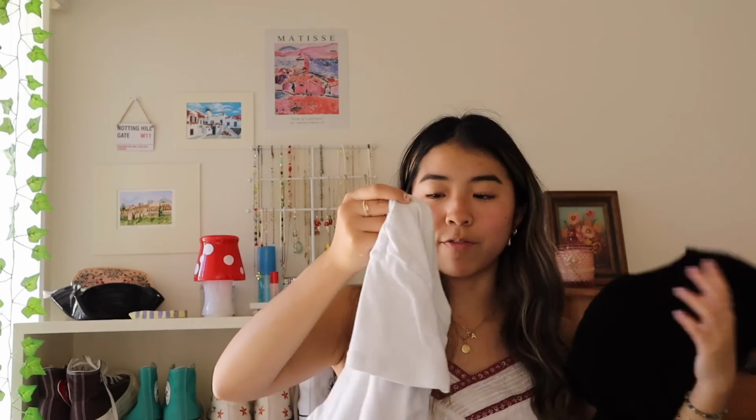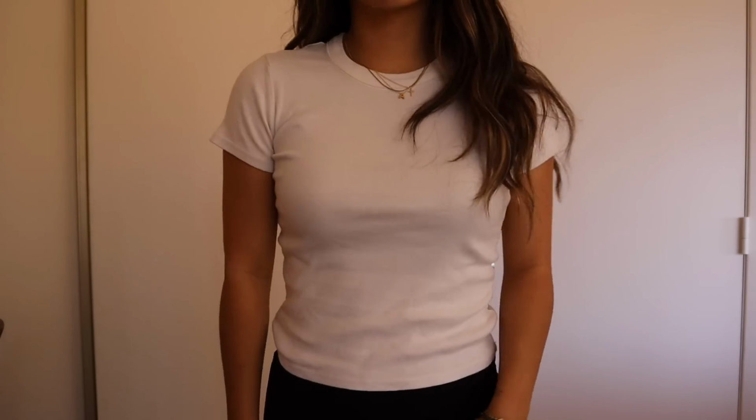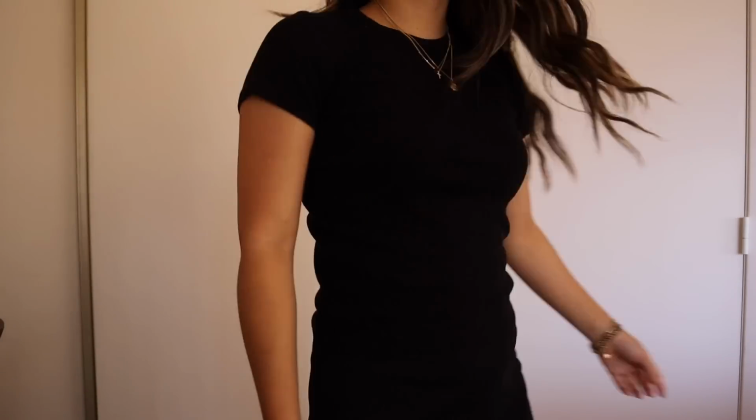I cut them way too short, so after I washed them, I kid you not, I would raise my hands and you could see my bra. It was so bad. And then I had no black and white tops, but I rebought them. Not super fun, but of course I wear them all the time. They're must-haves, and I really like all of Brandy's little basics.